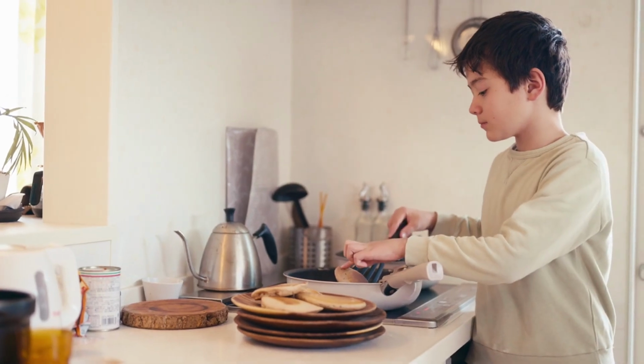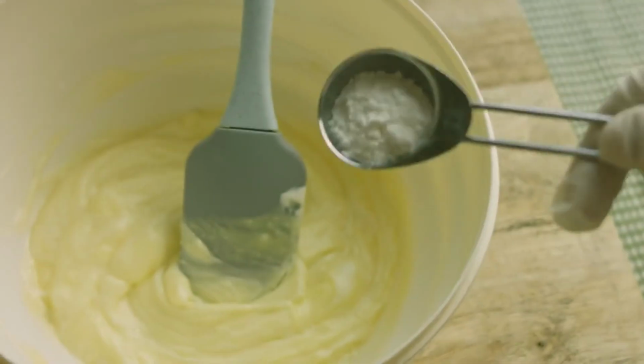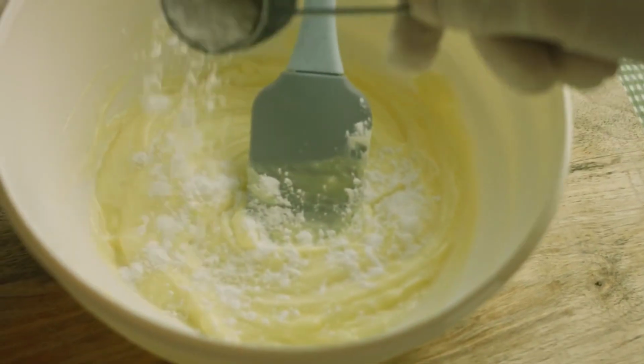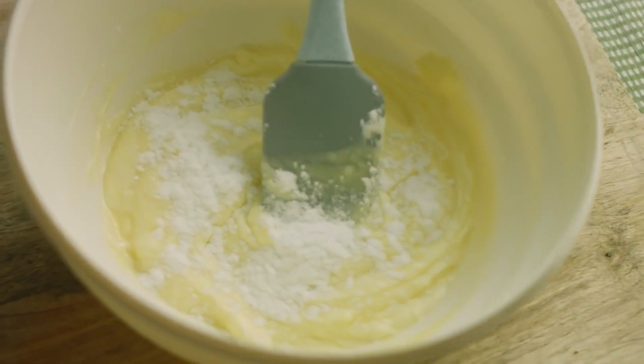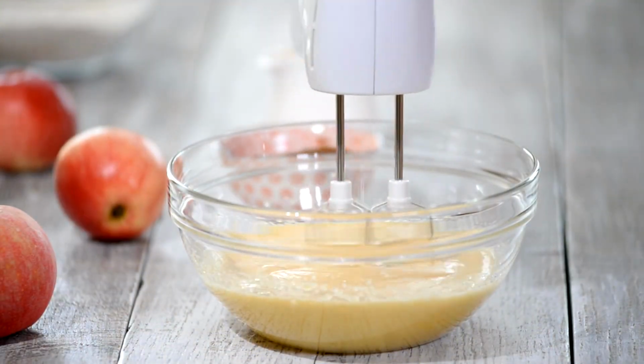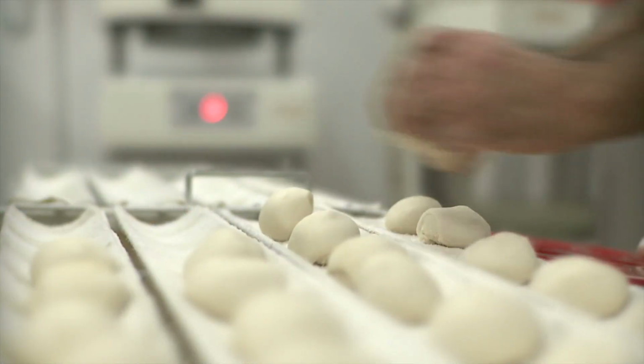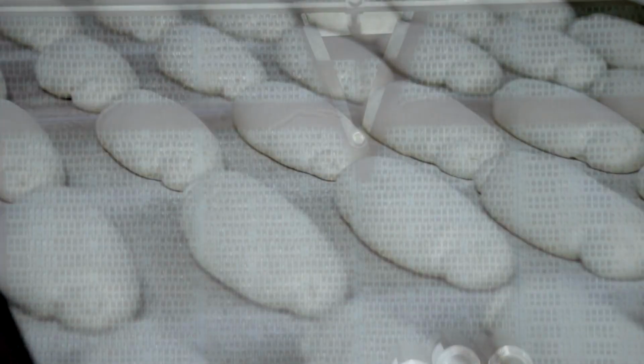Have you ever baked a cake at home? You take out a mixing bowl, carefully crack a few eggs, measure out a cup of flour, and constantly check the oven to make sure you don't burn the edges. It takes hours of prep, baking, and cleaning just to make one single cake. Now, multiply that effort by 10, then 100, then 1,000.